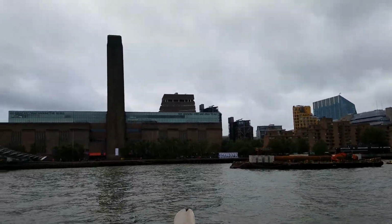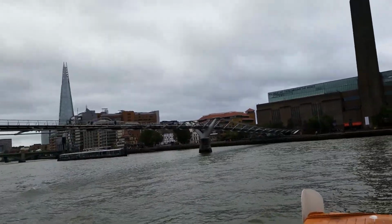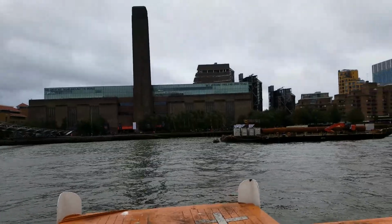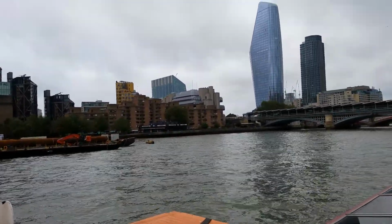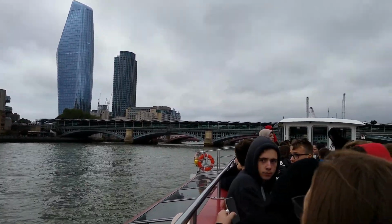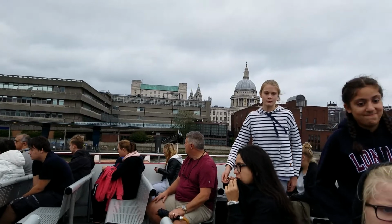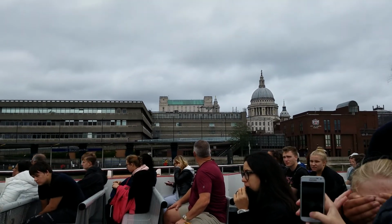Modern. And back there's the Shard. The great grey dome of St. Paul's Cathedral rises dramatically from the highest point in London. A cathedral dedicated to St. Paul has stood there for over 1,000 years. St. Paul's is an active place of worship in the Church of England.